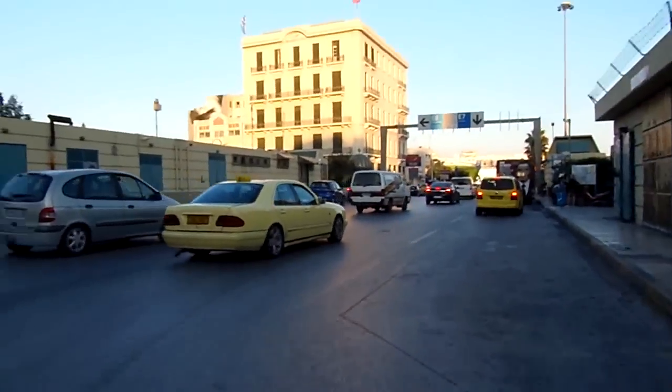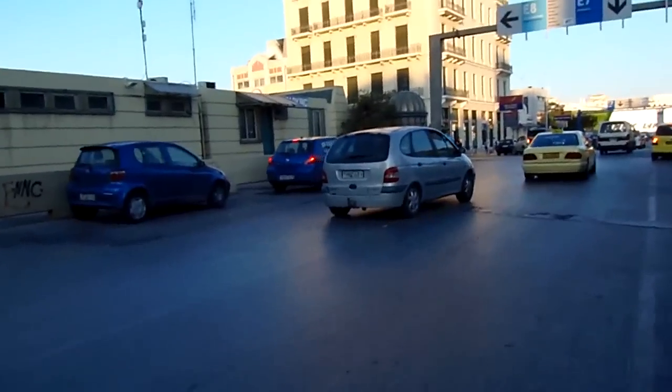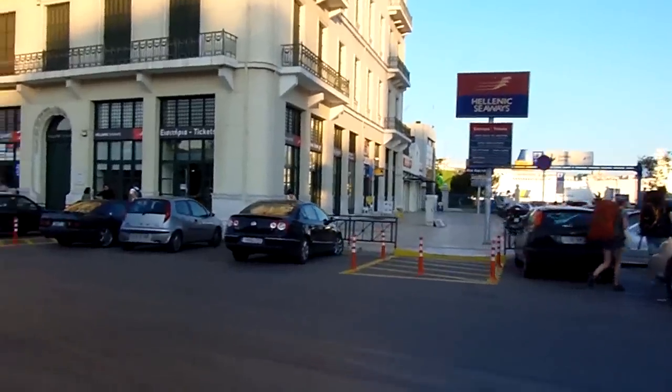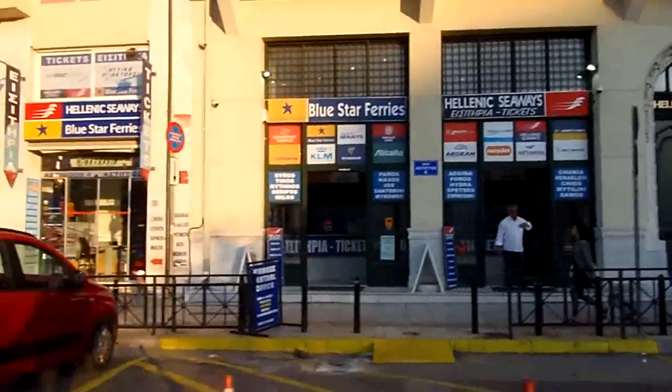And here we are at the port, Piraeus port. Definitely not the nicest part of Greece, but it gets you there. On the right there is one of the offices where I bought my ticket yesterday for 44 euros and 50 cents, about 50 bucks.